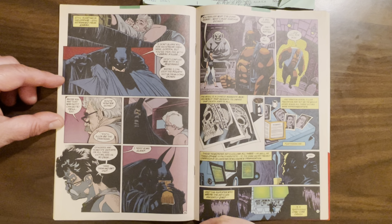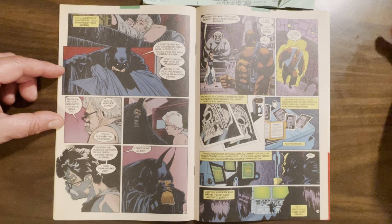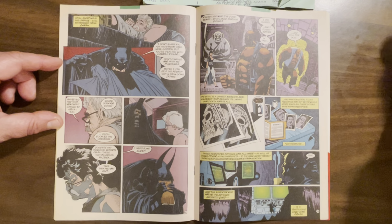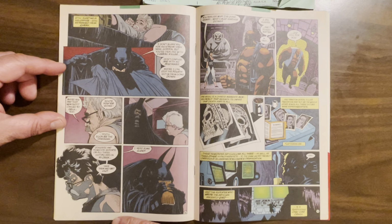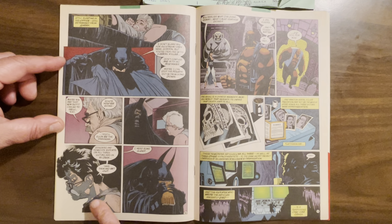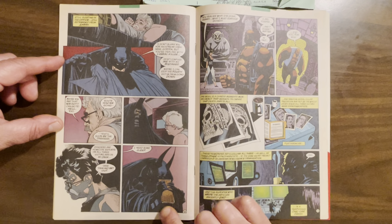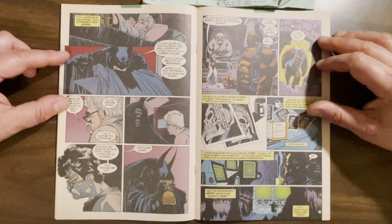Batman says, listen, no matter how you feel about me, I want to stop this serial killer. They're probably going to kill a fourth person, and I want to stop that. Even though Gordon doesn't like him, he's like, yeah, there's a bunch of files on my desk. Take them and get the hell out of here. I need some sleep. I like that panel of Gordon, and look at Batman looking really sad. It's like, I've lost my friend.